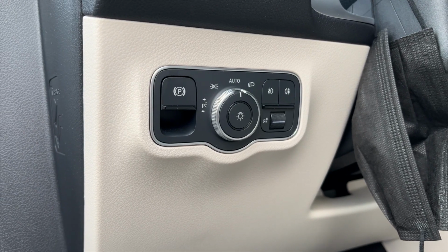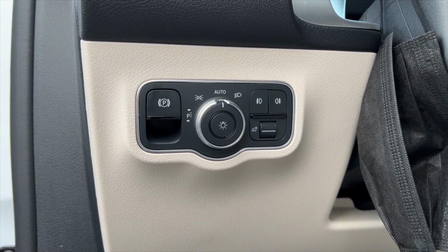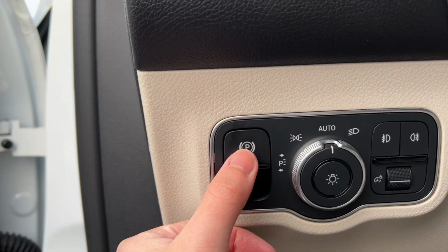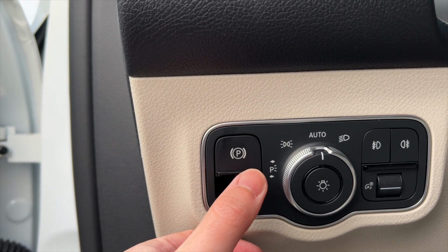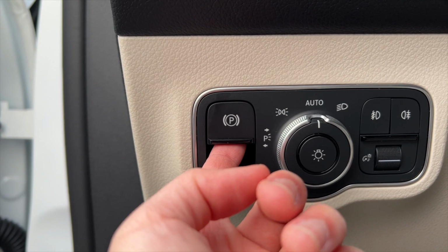Okay, moving on to the left of the steering wheel, you have your parking brake, your headlight controls, and gauge cluster dimmer. The parking brake works kind of opposite of what you normally know. To engage it, you push it down, and to release, you pull it up.